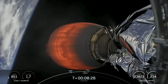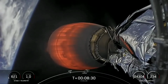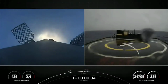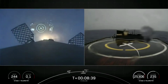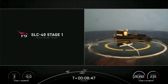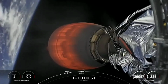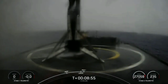Stage 1 landing burn startup. Stage 2 FTS has saved. Call out from the teams of successful landing burn startup. Lighting just one Merlin engine in preparation for landing on our drone ship. Landing leg deploy. Heard confirmation from the teams that the Stage 1 landing legs have deployed. Landing confirmed. And confirmation of landing.